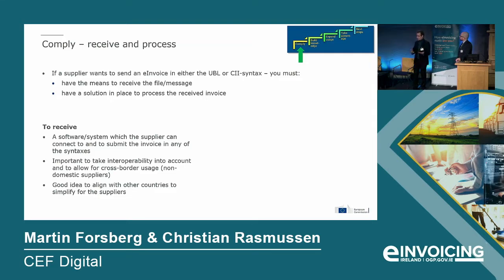So the supplier needs to be able to connect, taking interoperability into account, particularly cross-border. The whole point of the legislation and having it as a directive is that it will help the internal market, help foreign suppliers to be able to use their own tools. They don't have to adapt to every new market they are entering. So this is an infrastructural question for Europe. And it's a good idea to align with other countries. And I think Ireland is a very good example of this, reusing standardized components, not inventing stuff at home that becomes proprietary for the country.